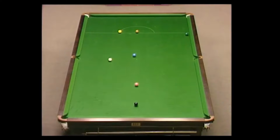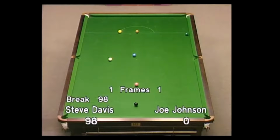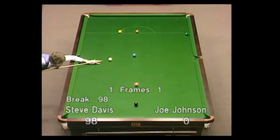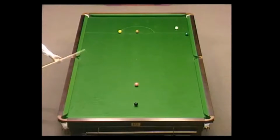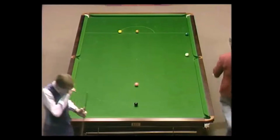98. Well, it'll be interesting to see how he handles the green. The rest of the colours on their spots, more or less. And there he tried to get a little quick.